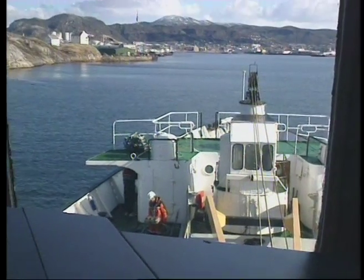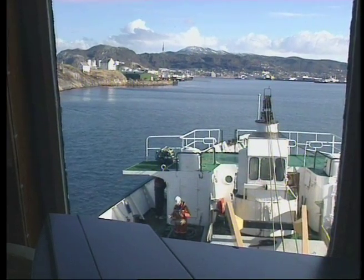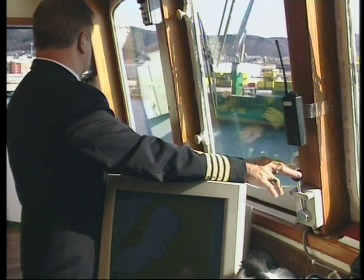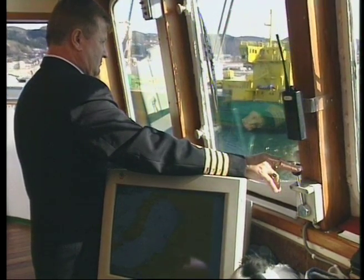We are now sailing slowly into the harbour of Bodo, where we will dock at 12:30, about 24 hours from Trondheim and 3 days from Bergen. We will stay in Bodo until 3 p.m. The passengers will have 2.5 hours to visit the town.